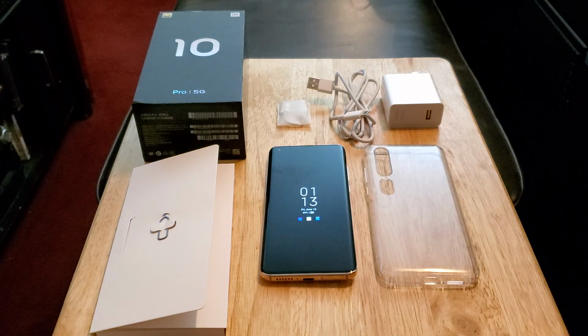All right, next thing. This phone also has 10 watt reverse wireless charging. Think about that. 10 watt reverse wireless charging. Now, after I tell you all this stuff that this device has, wait until I tell you what the price is. Next thing, dual stereo speakers with Dolby Atmos.